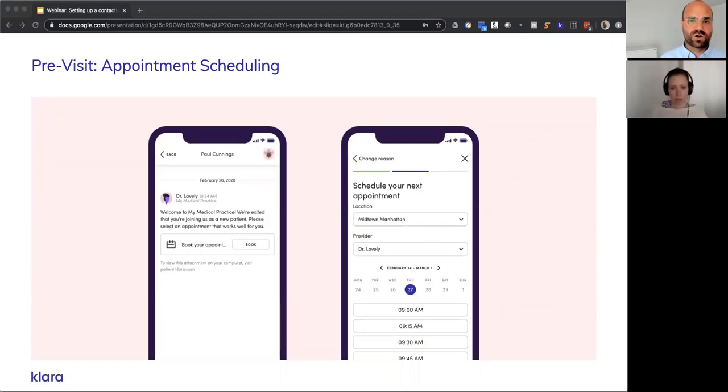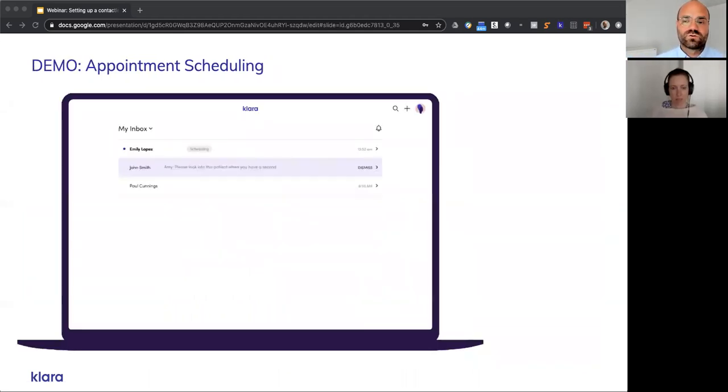Appointment scheduling is an obvious one. Rather than scheduling appointments over the phone or at the front desk, patients can schedule via an easy text message. And I'm going to show you how this works. This will not only make things more convenient for your staff and also for the patient, but also saves you handing out appointment cards and having a line in the office to schedule the next appointment at the front desk. So I want to show you how this actually looks quickly in the product.